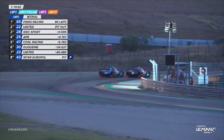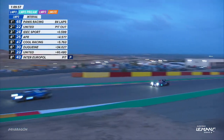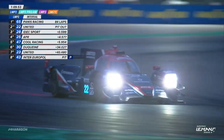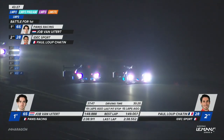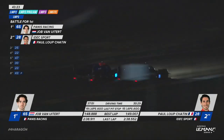And Punish Racing it is that go through, because Job Van Uter has caught and passed Paul Chatan and has leapfrogged as well Ollie Jarvis. So Van Uter on that lap from third to first. Nose to tail for the lead of this race. This has worked for Paul Chatan. Goes to the outside. Jan Van Uter taking the inside line and coming down to the hairpin here.